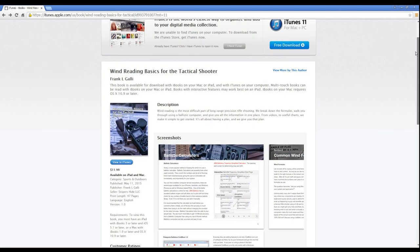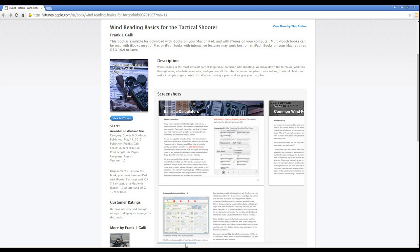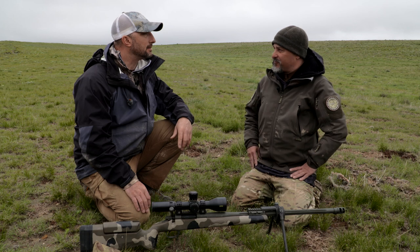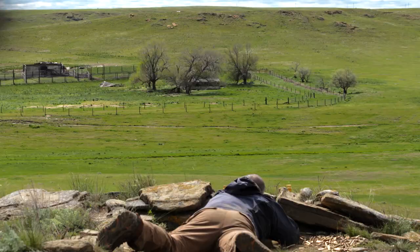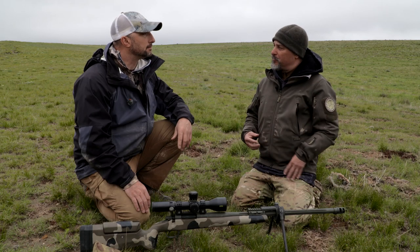Frank has come out with a new iBook called Wind Reading Basics for the Tactical Shooter. Frank, tell us a little bit about what inspired this. Wind, like you said, is the biggest X factor, so I wanted to address that and kind of cut through some of the myths, because a lot of things get repeated over and over again, the formulas. When you're in the field and you're on the firing line, that's the wrong time to do a formula. So I wanted to address that, because now we have people with computers and things.